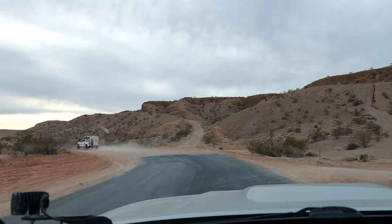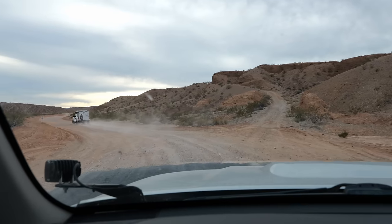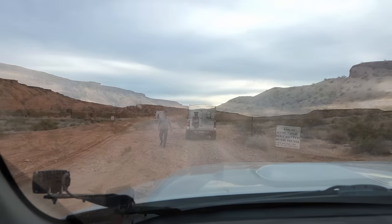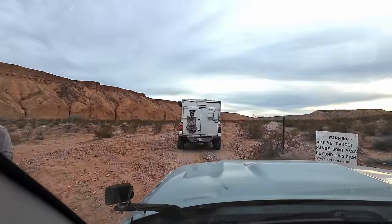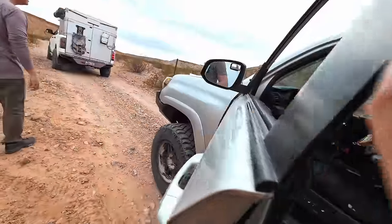No sooner than we hit dirt again, our route became questionable, with a big sign warning us of imminent danger due to a live target range. Now clearly, this was not an official notification, so we took a few minutes to scratch our heads.